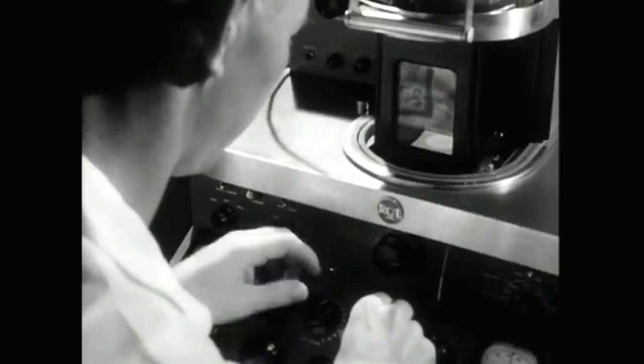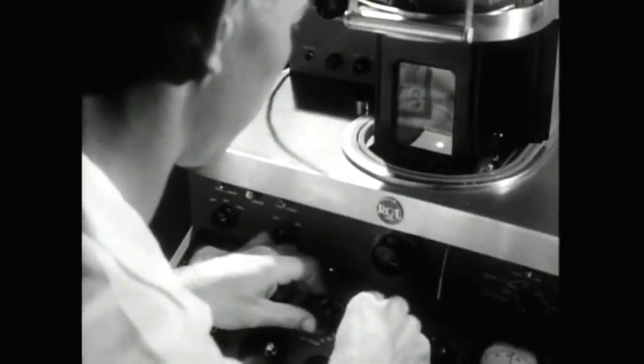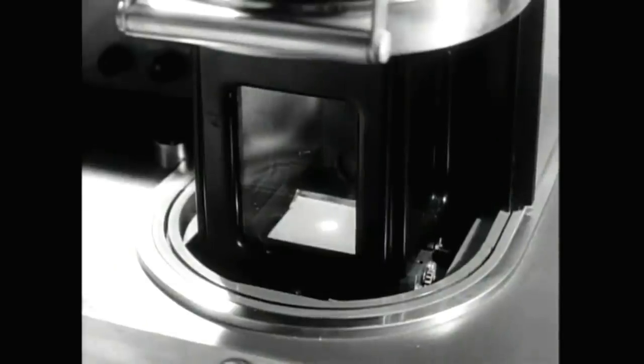of a 2-foot sofa pillow. A dime thus magnified would appear more than a mile in diameter, and a human hair as large as a giant redwood tree.